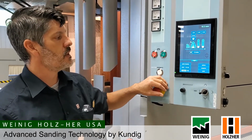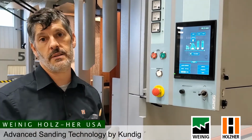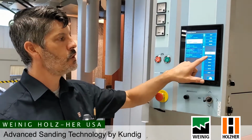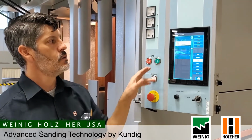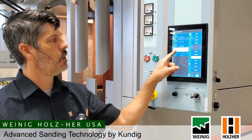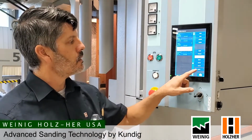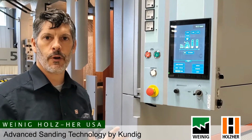So once we have everything set up, our speeds, which heads we want to run, our share, and which grit is on the machine, I can come to our programs. I can save it as a program. I have different categories: solid wood, some veneer programs, some lacquer programs. I can set my machine up, save it, give it a name, and tell it which grit needs to be on the program name so the operator knows which grits should be loaded. From there, the machine will do it for us. With one touch, the machine will automatically start up and set itself for that program.